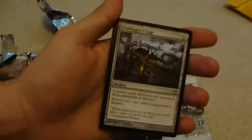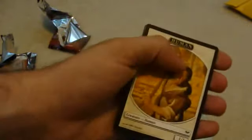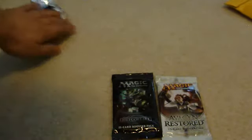Good sideboard card, can completely wreck Reanimator, and is a pretty good card all around. We have a human token. Our flip is a Chosen of Markov and a Plains. Now let's go on to Avacyn Restored, the one that gave us, well, Avacyn, and closed out the Innistrad block.